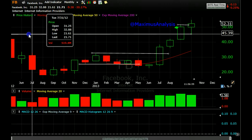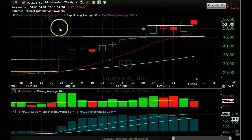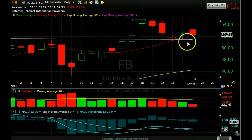That's 45.39. So if you're currently long, you shouldn't be too worried, but it all depends on the time frame that you're trading. Now for the weekly, we look really good. We broke out, and we want to see if we're going to have some follow through. Somebody actually requested this chart because they're asking, should I be concerned with what's going on?